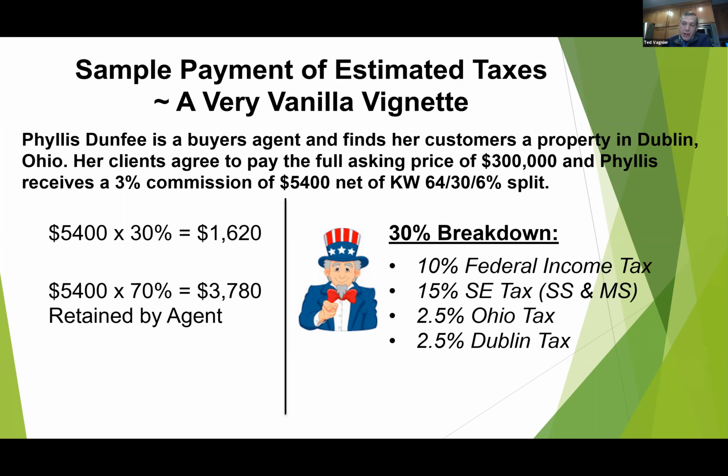And then Ohio's tax, there are brackets just like there are on the federal side of things. But as a general rule of thumb, like I did with the 10% for the feds, I use 2.5% for the state of Ohio. And again, this is another foot stomp moment. You sold the house in Dublin. The reason I did that was because the KW office is in Dublin, and that's where you already work.